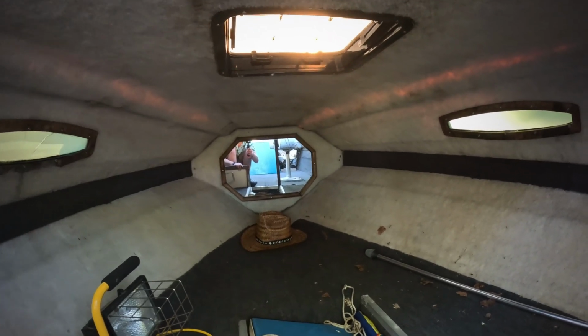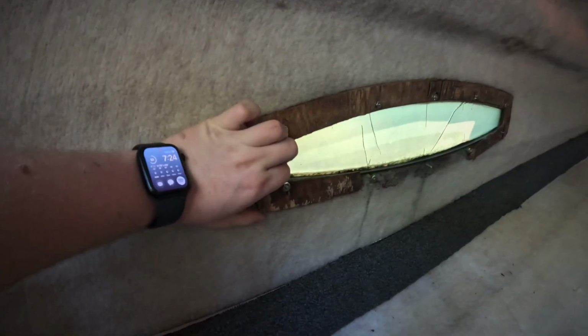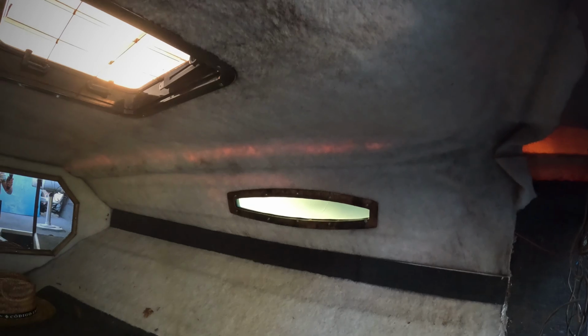And I might also have to, probably definitely going to replace these plastic windows because it's got some cracks, and this wood is pretty rotted here. But that shouldn't be too difficult. This hatch is still good. Just got to get some screws to put these things back in. I don't know what they're called.